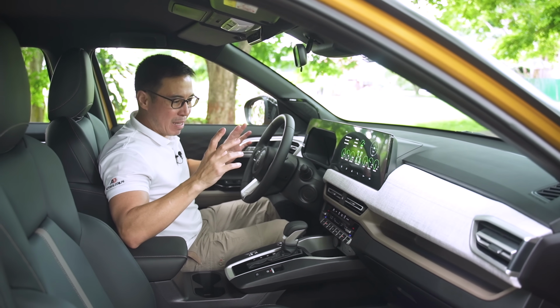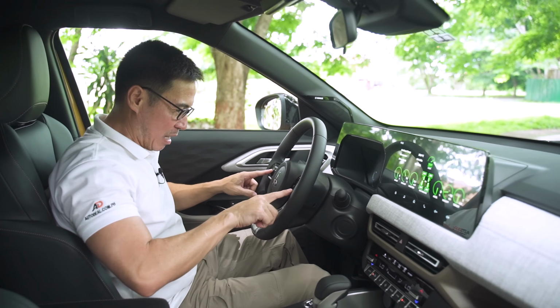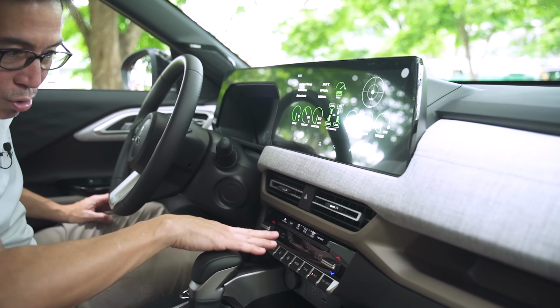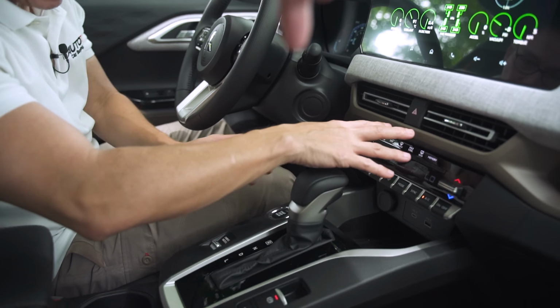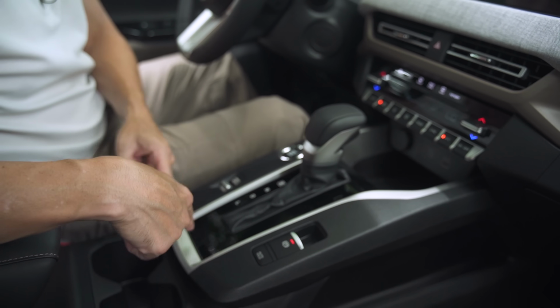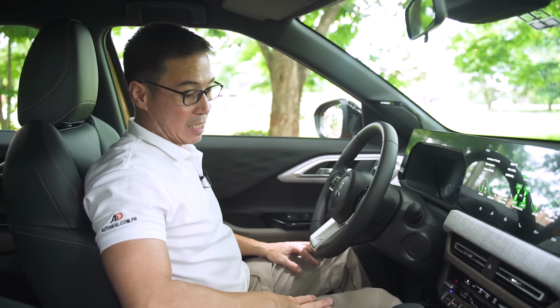You do have a bevy of piano blacks found all over the vehicle, like the buttons on the steering wheel are all piano black. The panel of the air controls, although they're not the buttons mainly, but that's piano black. And also, yes, Jack's pointing it out already, near the shifter, it's all piano black also. So there is a lot of piano blacks inside this car.